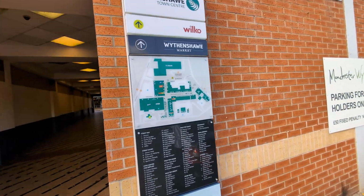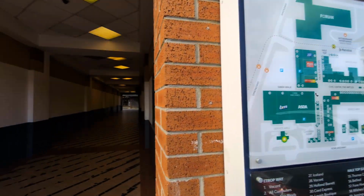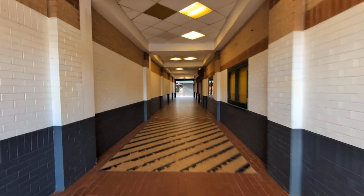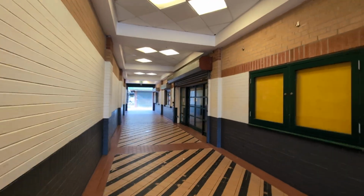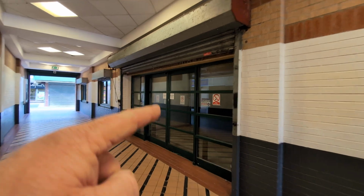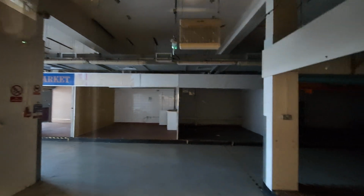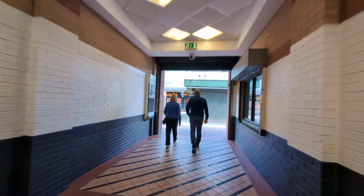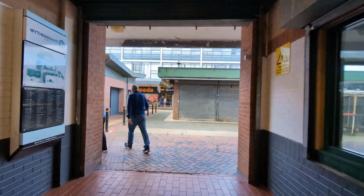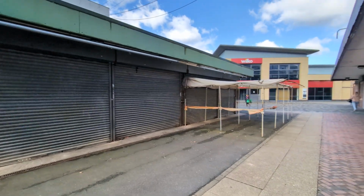That's the layout of the centre. Okay. So yeah, just through here was the outdoor market. It's all closed up there. You can see inside. Yeah. All closed. They say these shops are normally open, so it just must be a day off today.